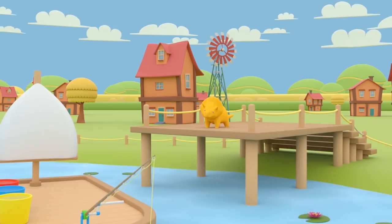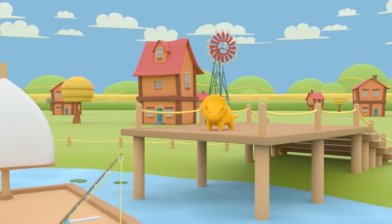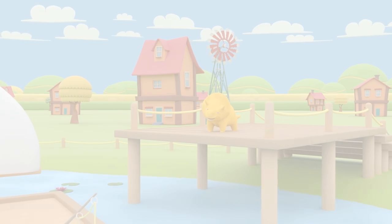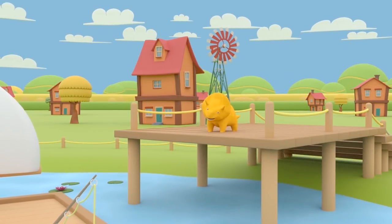Look at the 3 fish you caught, Dino. Can you remember their colors? That's okay. Let's look again. A blue fish. A red fish. And a yellow fish. We caught some very colorful fish today, Dino.